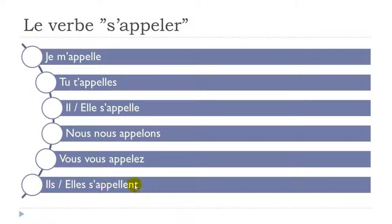And the last ones, ils s'appellent, elles s'appellent. One thing that you should remember: here for nous and vous, we've got only one L, like in the infinitive form. That's the reason why I've been pronouncing appelons and appeler. But for je, if you can spot it here, look, we've got a double L here, and then for the plural form, double L.